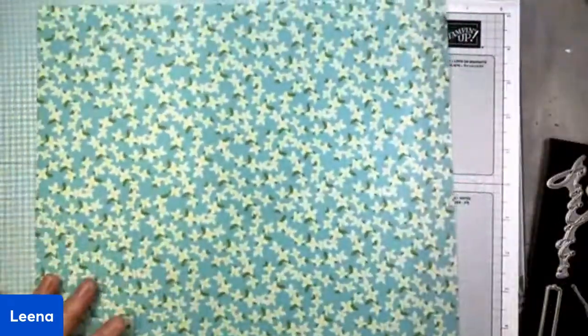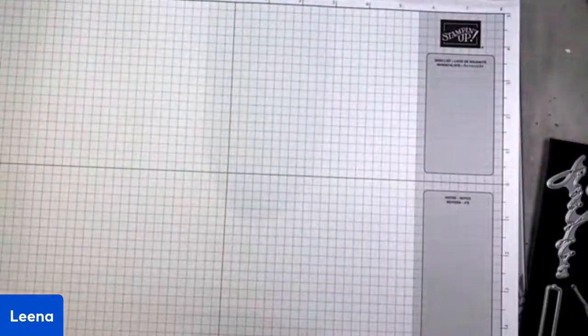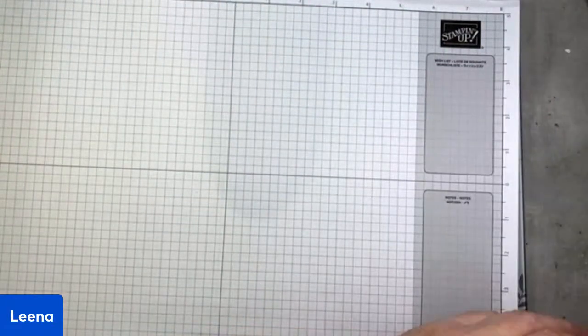I love this delicate Forsythia pattern with the pool party background. And then we've got a pool party gingham. So you're going to see these on some projects today as well.